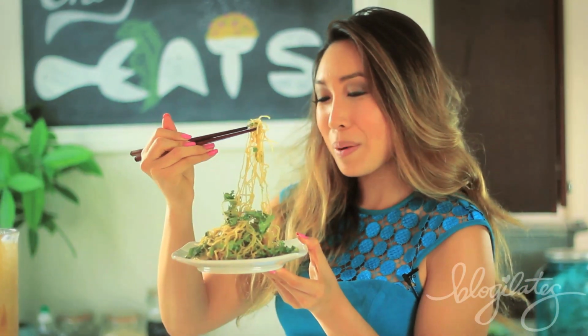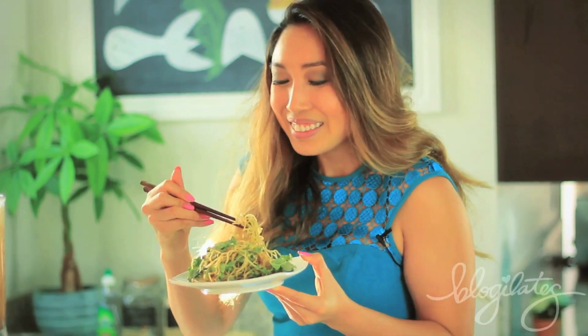By the way, before I bite into this, let me know in the comments below if you hold your chopsticks straight or crossed like me. Someone once told me that I held them wrong, but whatever, at least I can get food into my mouth.